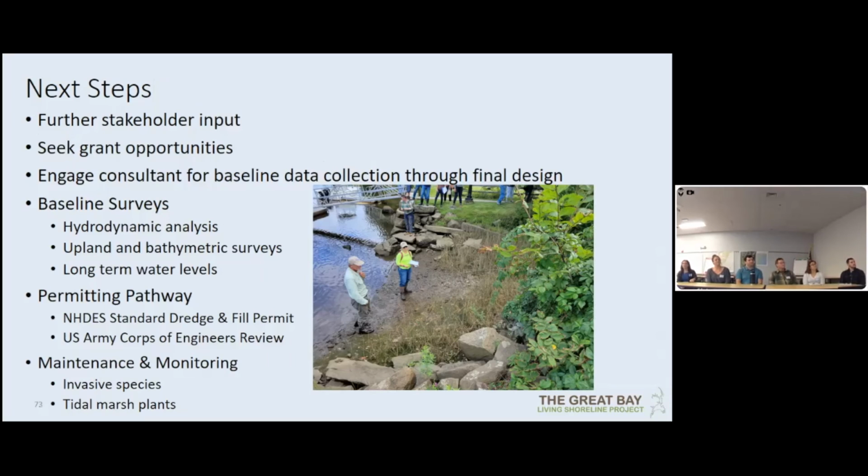Hi, I'm Jess. Our next steps are pretty similar to other projects. We recommend continuing stakeholder outreach. There's the Lamprey River Advisory Committee, there's also the Riverfront Advisory Committee in Newmarket, and the typical stakeholders like abutters and residents. And so continuing outreach, seeking grant opportunities like the ARM Fund, and engaging a consultant or several consultants for some more baseline data collection and to take the project through final design.